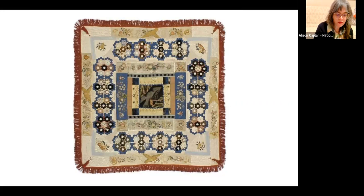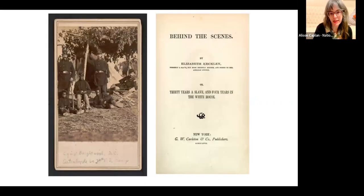So when Mary's husband died, Elizabeth Keckley helped her to sell some of her clothing, and she also wrote her story down. So Elizabeth Keckley wrote a book, and there's a little picture of it here, called Behind the Scenes, 30 Years a Slave and 4 Years in the White House, about her experiences with Mary Lincoln. And that's how we know quite a bit about her.